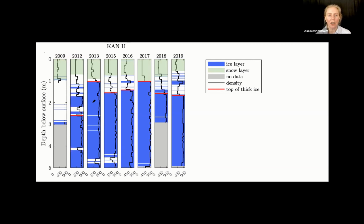In 2012 you could debate whether it should be here or up there. Either way, you'll notice that the top of this thick ice layer remains near the surface from year to year. There are some variations. There's some generation of firn here underneath the snow layer in some years. But all in all, with this very thick ice layer, there's probably enough meltwater percolation and refreezing to keep it near the surface at the CONU site, which is the lowest elevation site. So that's quite interesting. And this is very different from the highest elevation site, which is EKT.